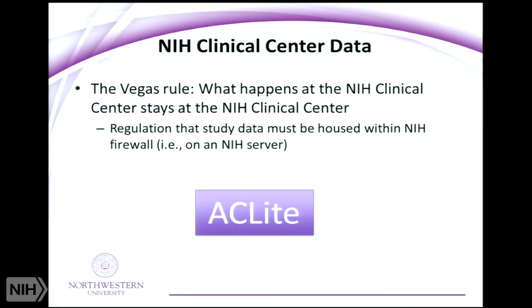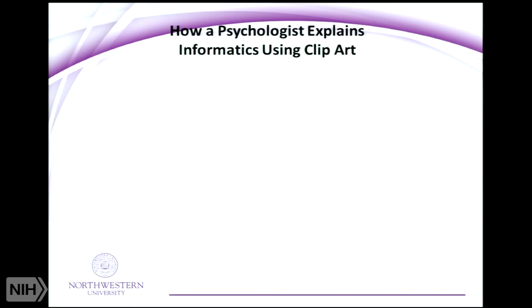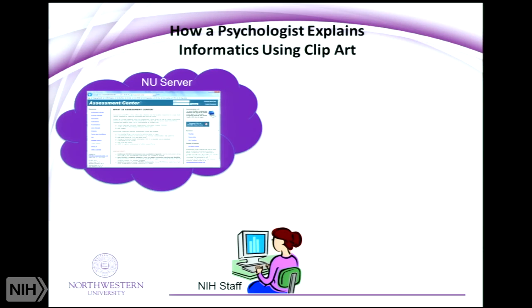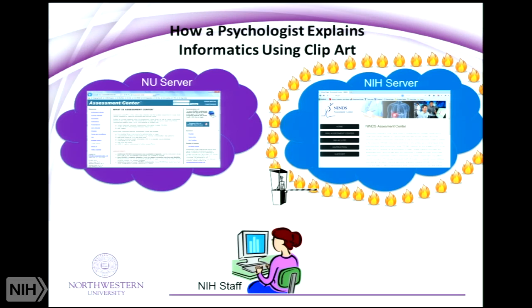So I'm going to try to explain the link between Assessment Center and AC Lite using clip art. And I will say I'm trained as a health psychologist, not as anything related to informatics. So forgive me, Monica, my colleague, who is the Assessment Center project manager, for this attempt at explaining how this works. So we start with an NIH person who is at their typical workstation. There exists Assessment Center, as I said, housed on a server at Northwestern. And behind a deep, deep firewall on the NIH server is AC Lite.